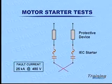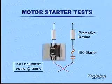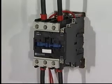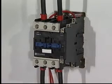One of the most common electrical components used in the industrial field is a motor starter. In this comparative test, the fault current is 25,000 amperes, 480 volts. The IEC type starter used is a high-quality device. It is a brand that is well respected and extensively used in industry. It is being misapplied by being closed in on a faulted circuit.